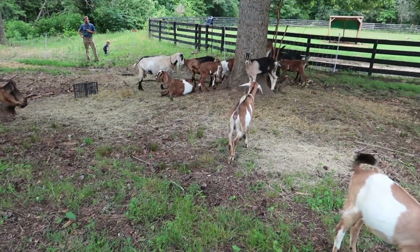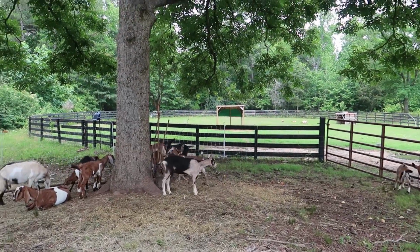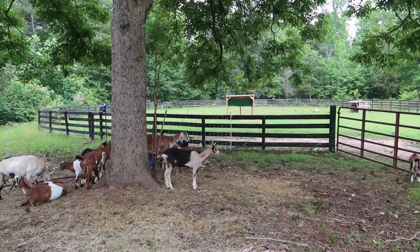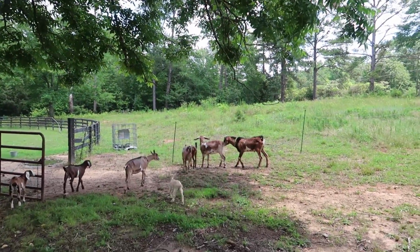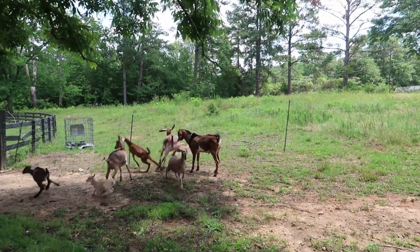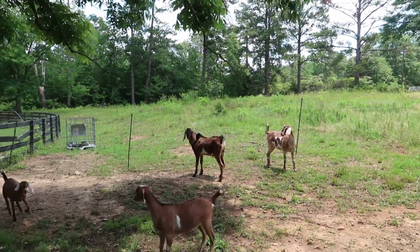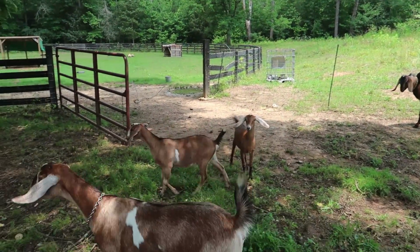Thyme is supposed to be the most skittish of the four. And it's kind of interesting that she's mixing in with the herd more than the other three. The other three are staying together. Bo, that's your sister. Don't get any thoughts. And the fence is working, and they will learn that fast.